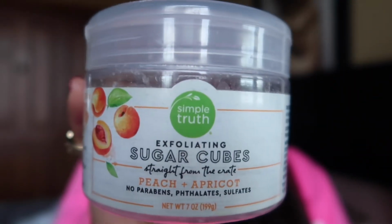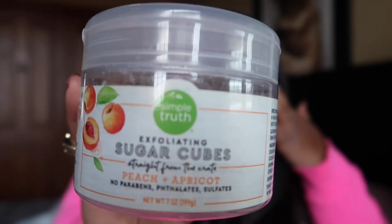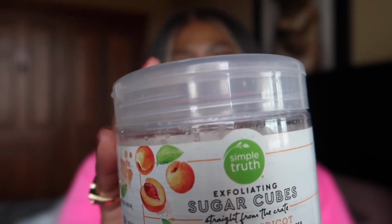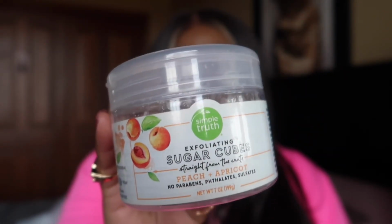I went through these Simple Truth exfoliating sugar cubes, and I actually got this sent to me from an influencer to try out, and I still have some bar soaps to use up that they sent me, but this was pretty nice. I didn't really reach for it that much, but it did have a nice exfoliant to it. So if you see these in Kroger, these are some pretty good little sugar cubes. I probably wouldn't repurchase this because I just have so many other scrubs to go through, but it was a nice scrub.